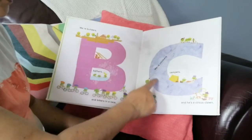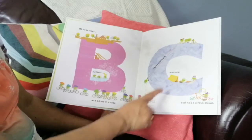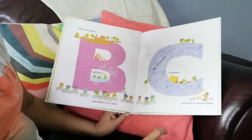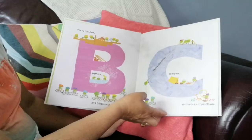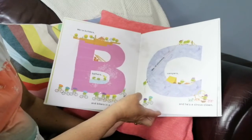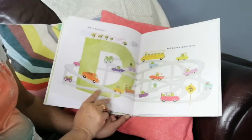Look at the big C. We are climbers. Climbing, climbing, climbing. Campers. And he is a circus clown. Climbers, campers, clown. Start with letter C. Climbers, campers, circus. Let's turn the page.